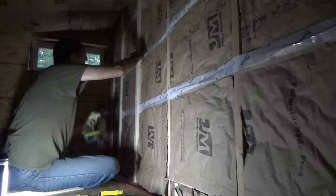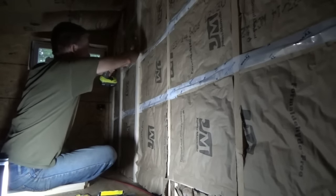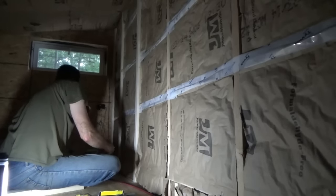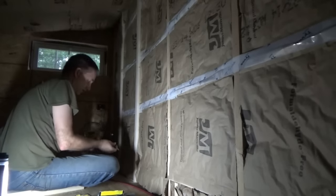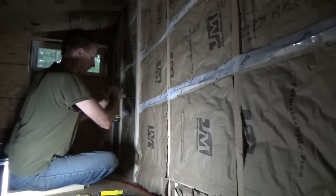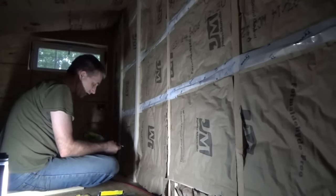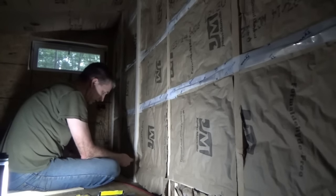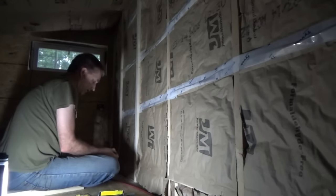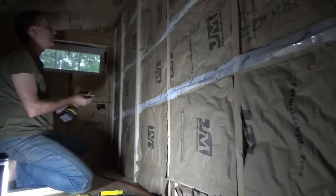So now goes the furring strips, then comes the radiant foil, then comes more furring strips, and then will come the OSB, the final wall of the bedroom. Now, what is exposed under the shelving, or around the shelving, I should say, will then be covered with pallet wood. But I don't see a point in covering beautiful work with the shelves and books. It'll never be seen.